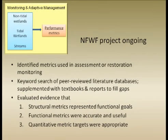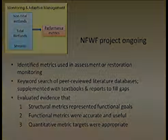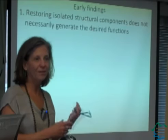And so we've done this now for non-tidal wetlands, tidal wetlands, streams. We've got somebody working at Virginia Tech on the agricultural BMP end, and also somebody working, Alan Davis, on the stormwater end. And it's been a very extensive process where we've identified structural metrics and asked, are there scientific studies to show that those structural metrics people are using actually represent functionality? And then we've been looking at whether, and in what settings, quantitative metrics are appropriate to use, or you can use qualitative metrics.